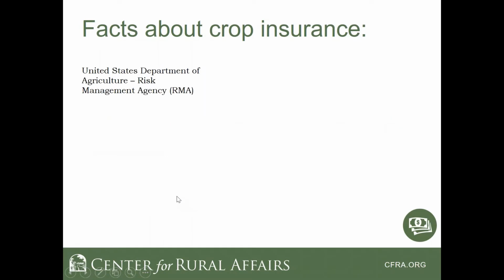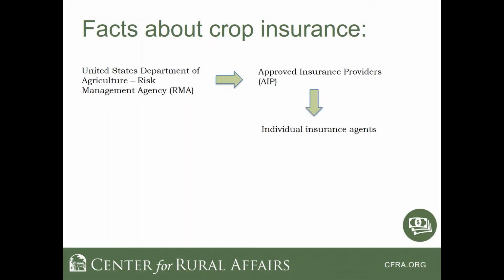So how do all these things fit together? As I mentioned, USDA RMA sets policy that the approved insurance providers, those big companies, then have to follow when they sell crop insurance. Then those approved insurance providers work with individual insurance agents. And there are a whole lot of agents around the country. And then those agents are the folks that farmers and ranchers work with.